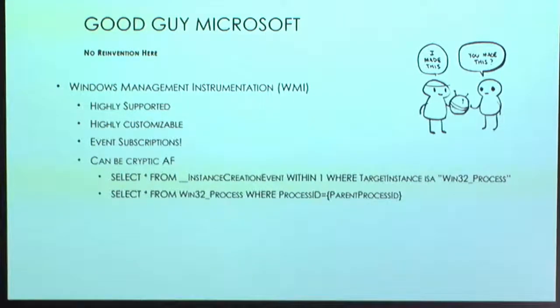You can create event subscriptions. It's highly supported, which is another big thing of ours. We don't have to reinvent the wheel. There's tons of documentation. I don't even know, it would take someone 10,000 years to read all the documentation out there.